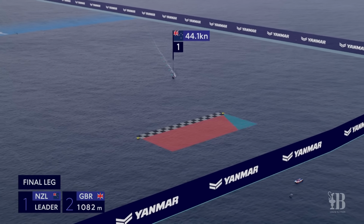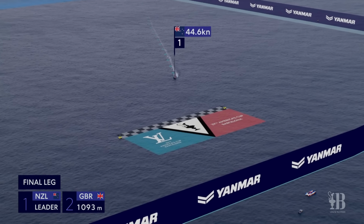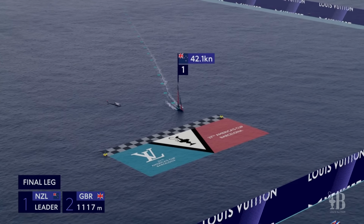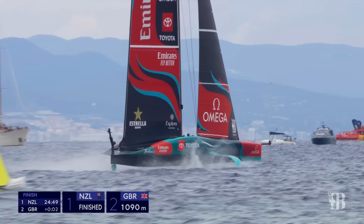Stretch through, aren't they? Emirates Team New Zealand have put up the stop sign to the British comeback. They have sailed beautifully and they've sailed into a bigger lead. The defender leads 5-2 in the match.